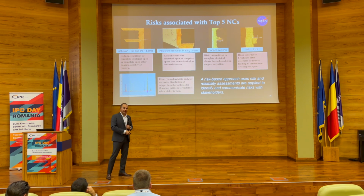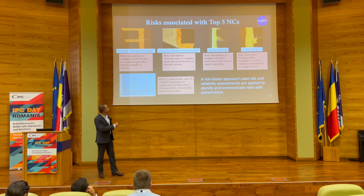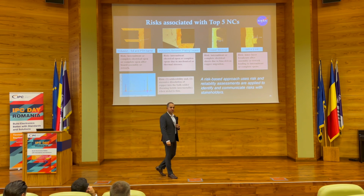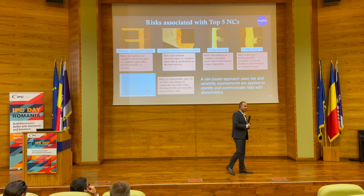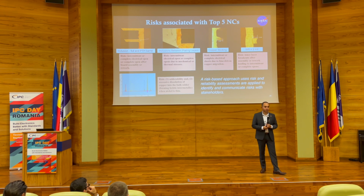There are some issues with plating separations. There are some issues with wicking. Now, you look at this second one here, inclusion between plating layers. It can result in an intermittent open. Now, up until revision D of the 6012, how many of you are familiar with IPC 6012? Okay, a few of you. Well, that's the acceptability standard for rigid printed circuit boards. That's the one we commonly use for all our rigid boards.